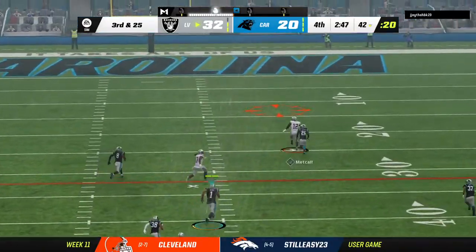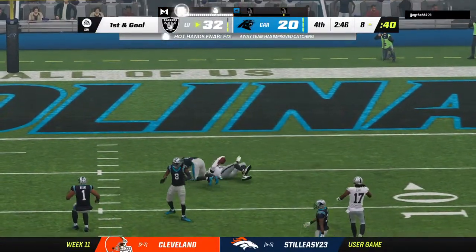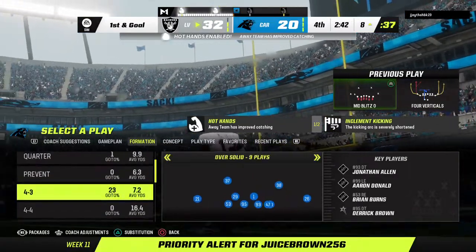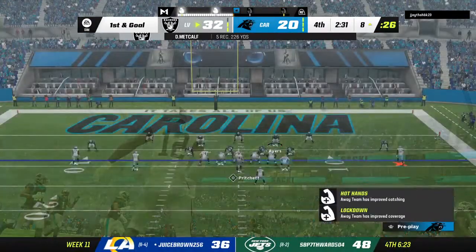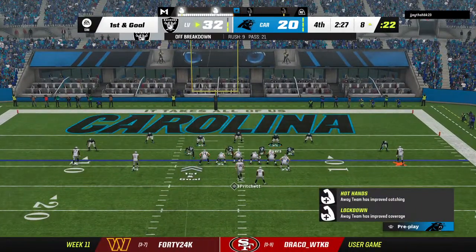Going for Metcalf on the deep ball. Oh, this is taken in. It's complete. They're able to convert on third down, and that sets up a 1st and goal. When they've needed a play this year, he's certainly been the guy to deliver it. As this season has gone on, he's been awfully consistent and sometimes spectacular.